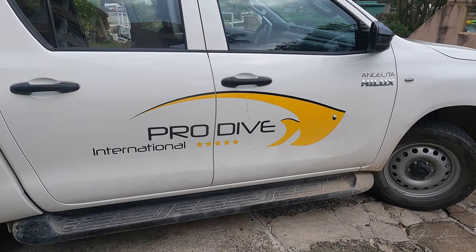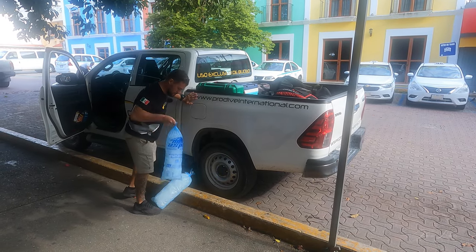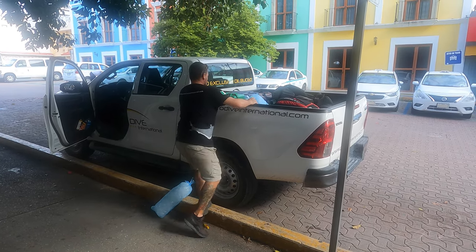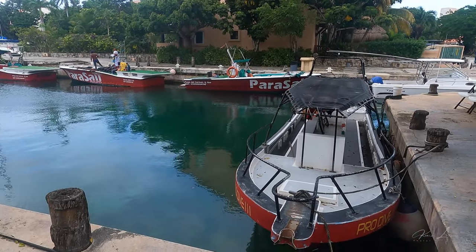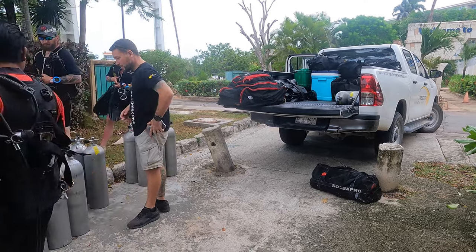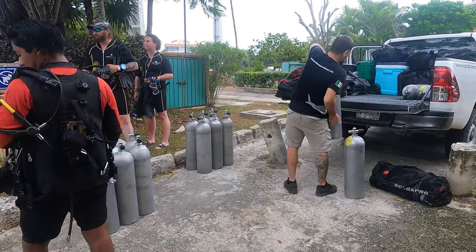Upon reaching the mainland, our Pro Dive International guide awaits our arrival, ready to guide us through the enchanting world of cenote diving. We embark on a short drive to gather our dive equipment and tanks, meeting with fellow divers who join us from various locations. The camaraderie among our group grows as we prepare for the adventure ahead.